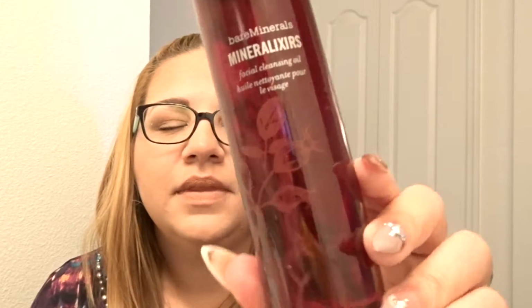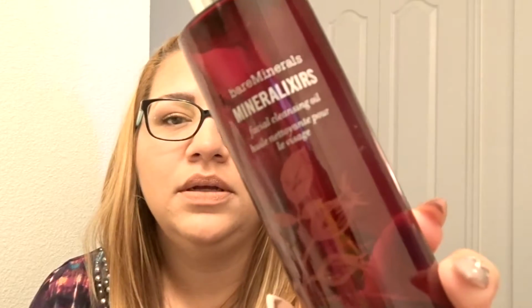Now, like we were talking about removing eye makeup. For a very long time, I couldn't find something that was good and easy to use with my eyes, just because 90% of the time, my eyes are already dry. I'm having to take my contacts off. My eyes already hurt. I don't want to be rubbing on it. So I was looking for something easy to use to remove my eye makeup. I had this forever and a day, and just recently I started using it again and I am in love with it to remove my eye makeup. It's the Bare Minerals Mineral Elixirs, a facial cleansing oil, and because it's oil based, I can remove my eye makeup with it.